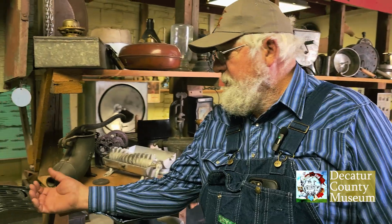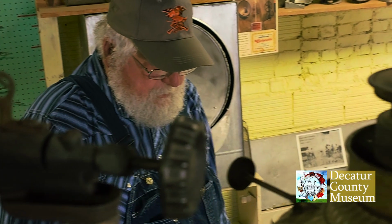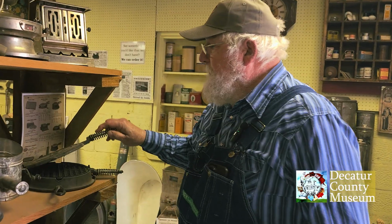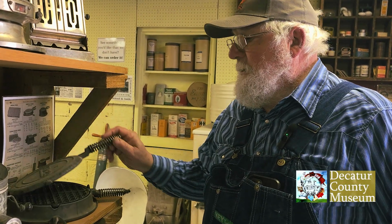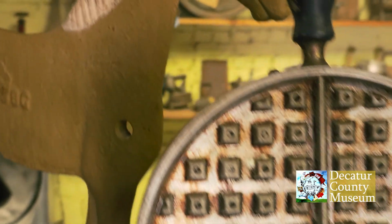If you have a sausage and you put it in here, which is a sausage stuffer, you clean the intestines real good and you put them on there and you shove them in, and that was a sausage stuffer. A waffle iron that you can set on the wood burning kitchen range. Press both sides of the waffle, just kind of like when you get a waffle at the hotel.